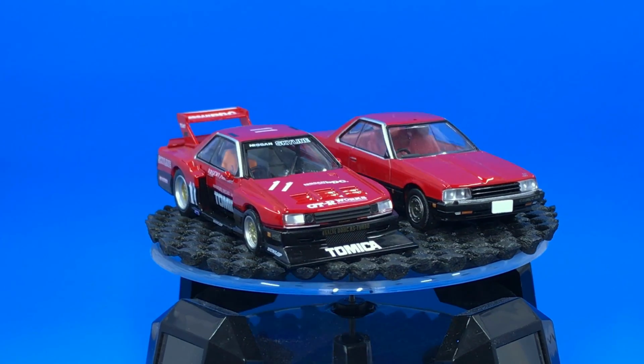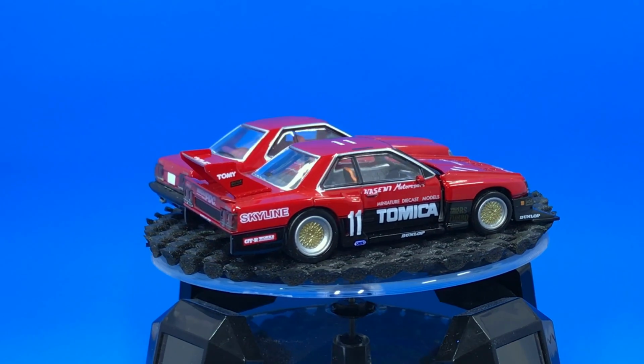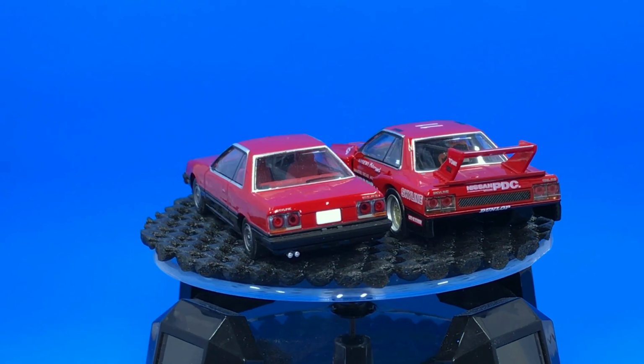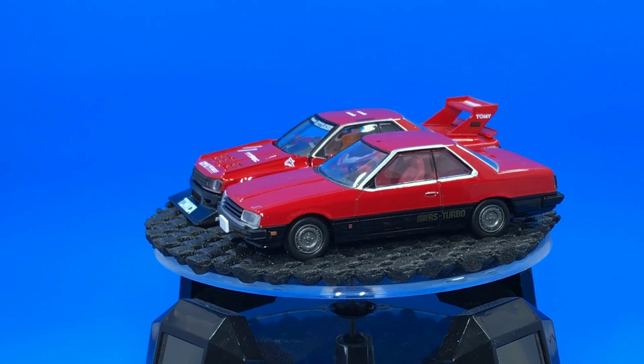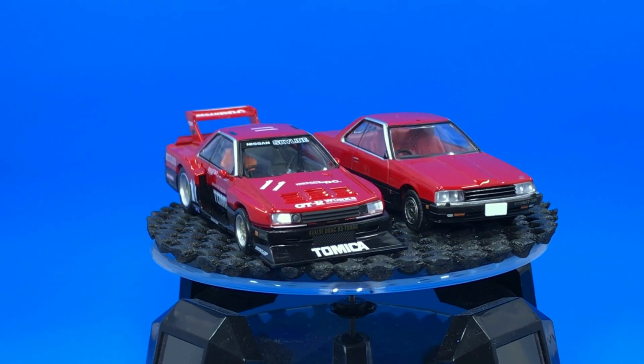Nonetheless, Tomica Limited Vintage is known for their stock cars. And that, not the one coming around front, but this one coming around back, is what a stock R30 Skyline looks like. Doesn't sit low. Looks very much like the cars did back in that era. The Super Silhouettes, on the other hand, are exactly that.